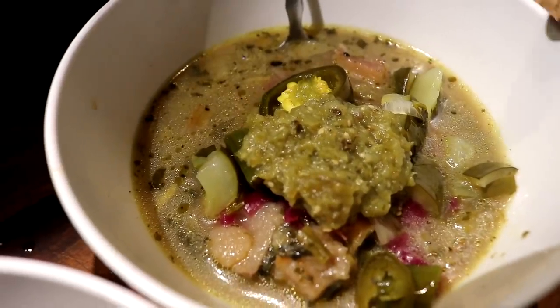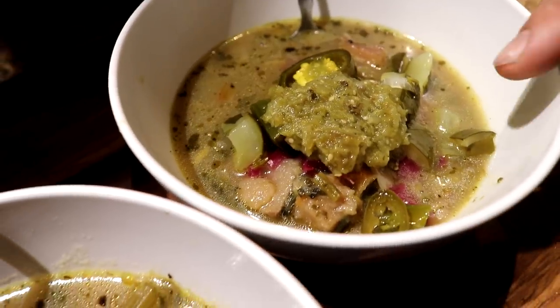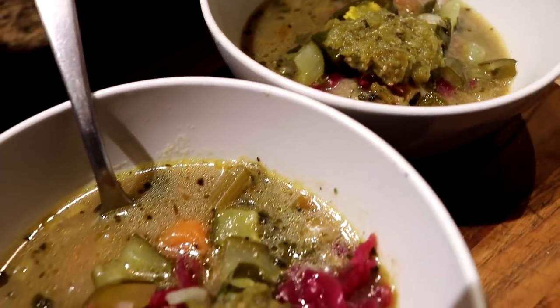For breakfast, we are having our leftover soup and I put some sauerkraut, cowboy candy, relish, and salsa on there.